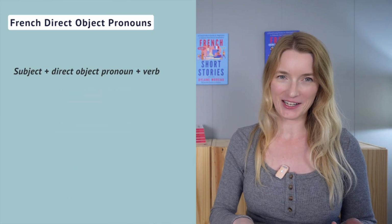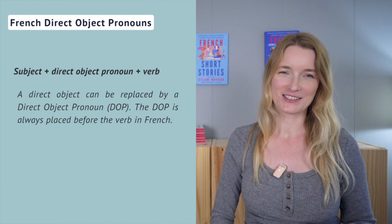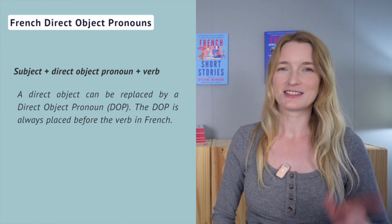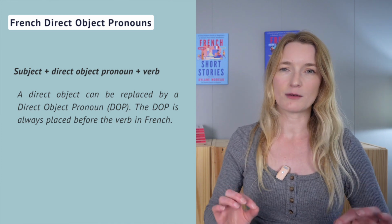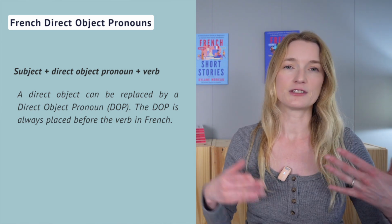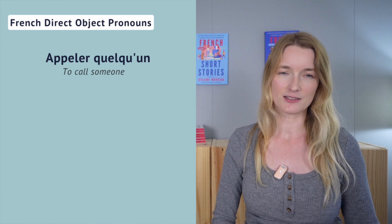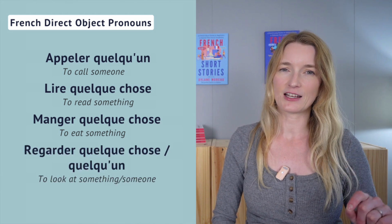Now for the French direct object pronouns. A direct object can be replaced by a direct object pronoun, DOP. The direct object pronoun is always placed before the verb in French. So we have subject, which can be a pronoun, but it can also be something else, direct object pronoun, and then the verb. The direct object pronoun replaces the direct object when the object is known in the conversation. It avoids repetition, especially when answering a question including a direct object. Okay? A direct object is used with a verb not followed by the preposition à or de, such as appeler quelqu'un, lire quelque chose, manger quelque chose, regarder quelque chose, quelqu'un.